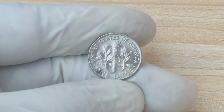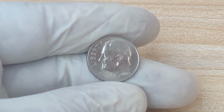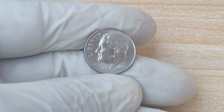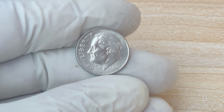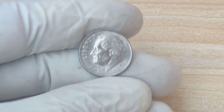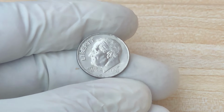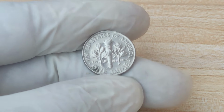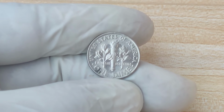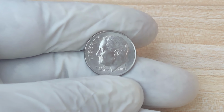So what exactly is the 2007 P Mint Mark I cent dime coin, and why is it so special? Let's break it down. In 2007, the U.S. Mint produced billions of coins, pennies, nickels, dimes, quarters, the usual currency that circulates every day. Among those coins, the Philadelphia Mint, which is indicated by the P Mint mark, produced its standard dimes.